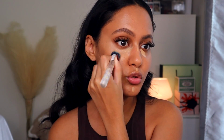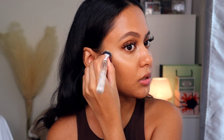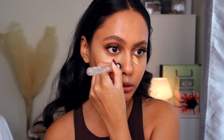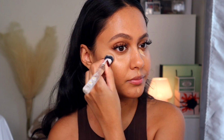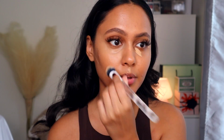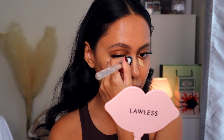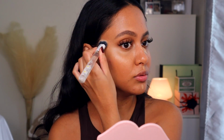I'm also going to add some YSL Touche Eclat. I felt like the Touche Eclat would work well with this because, if you guys haven't tried the Touche Eclat concealer, it's very skincare-like and very dewy. So I feel like these two probably would complement each other well. And as you guys can see, that blended out really well mixed in with this. I was a little scared that it was not going to work well together, but that looks really good.